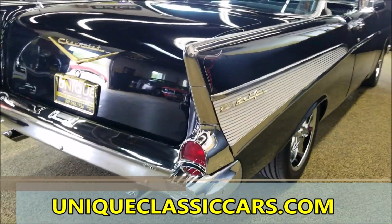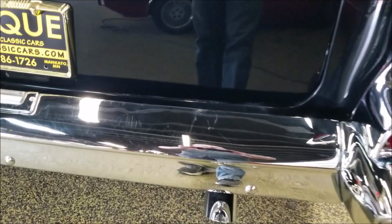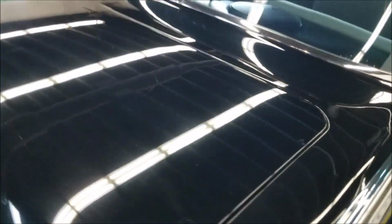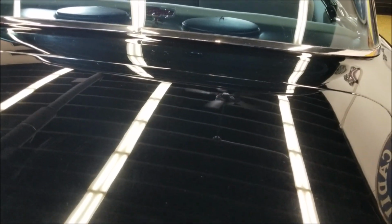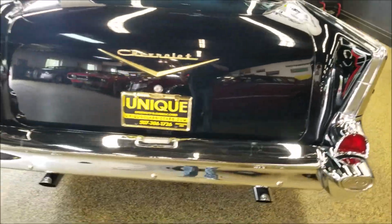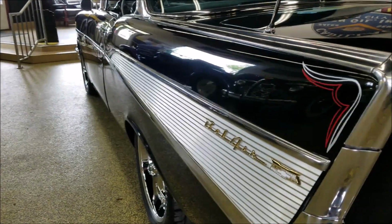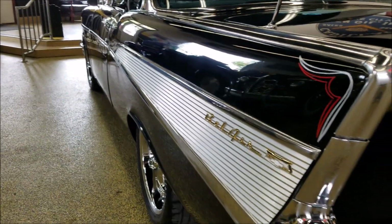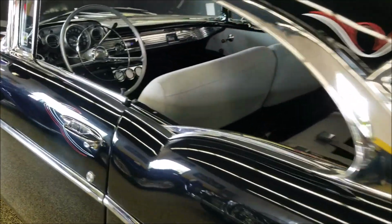Come around here, you can see the chrome's in nice shape too. A little bit of wear on the top of the bumper, but overall very nice. Take a look at the luster in the trunk again. See the ceiling fan and the reflection off the trunk. Car is straight too. When you look down at it, you can see how straight this car is. Nice fit to it as far as the doors, hood, and trunk.